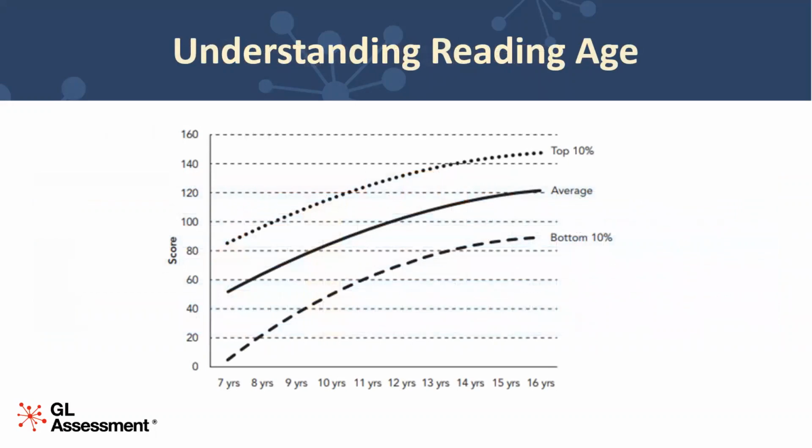We're able to define the average performance of a student at different ages according to how our standardisation sample performed in the new group reading test. In this simplified example, a 12-year-old gets a test score of 70. This places them in the bottom 10% of 12-year-olds in the national sample. Tracking across, we can see that this is the same as the average for a 9-year-old from the national sample. This 12-year-old is therefore given a reading age of 9.